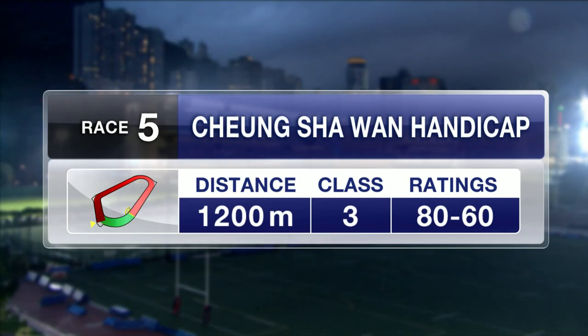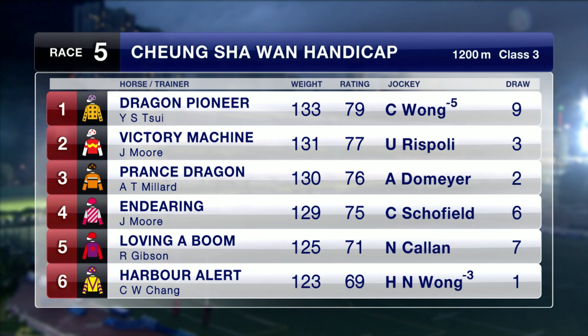On to race number 5 and the 5th on the programme. 1,200 metres. The action starts to heat up here. Our next 4 races all at Class 3 level. Headed here by Dragon Pioneer with Victor Wong taking £5 off. Beaten favourite should roll forward despite drawing barrier 9.